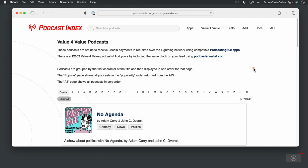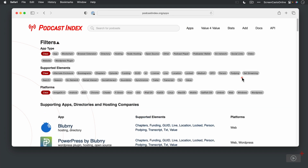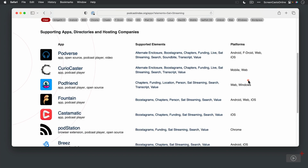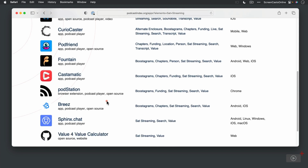Now, as well as the podcasts, there are the supporting services and applications. If we go across to the apps tab, there are hosting companies, there are apps themselves, directories, etc. If I just go to the filter, because I just want to see sats streaming, this should filter out and give me a list of all the podcast players. So quite a few here: Podverse, CurioCaster, Podfriend. The one I'm going to show you today is an app called Fountain. I'm actually going to show that across on the iPad, but there are other alternatives. And again, these are all based on an open system, so they are all interoperable. They all use sats as the core money to provide value for value services.